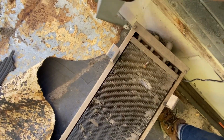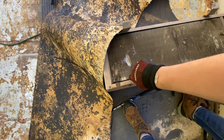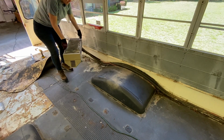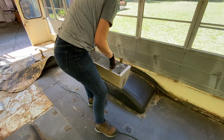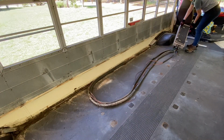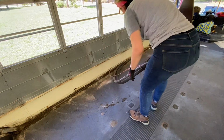My bus came with the typical heater tucked away under the seats near the back, and since I wasn't really sure what I wanted to do with it just yet, I decided to move it out of the way along with its Independence Day alien tentacles, and we'll just deal with all of that in the next episode.